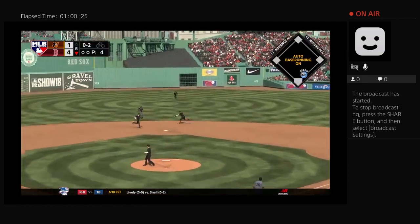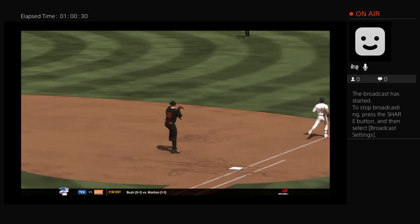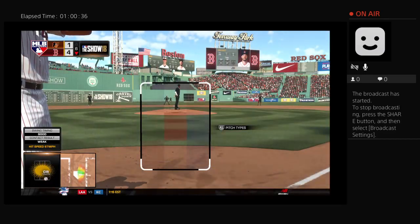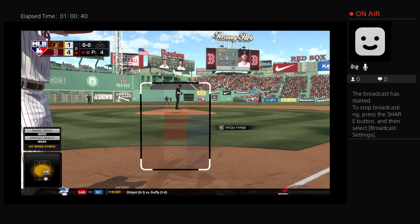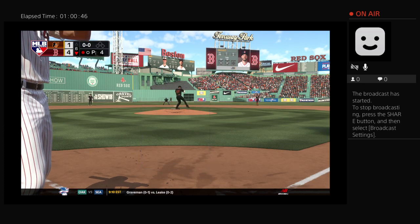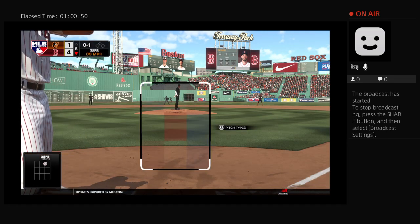Hit back toward the mound. Toward second. He's got it. Throw, got him. And that's a gorgeous play. Now at the plate, Blake Swihart. Ready with the first pitch. Here it comes. Strike one.